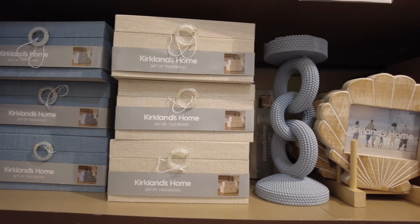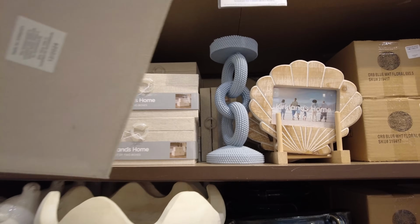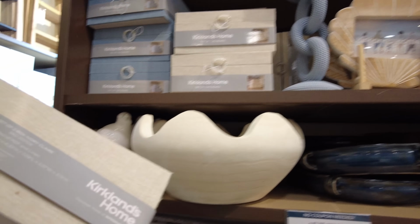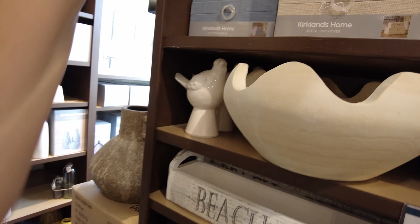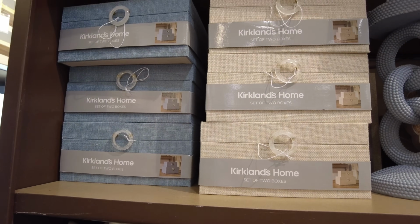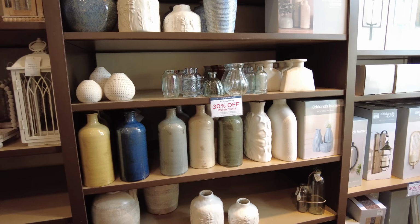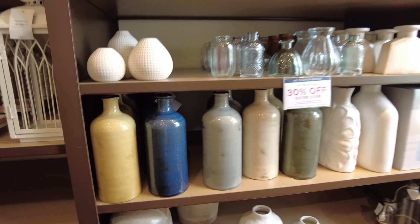And again, think about the Pottery Barn videos. They had little containers similar to this. Theirs were, I think, a little bit bigger, but that linen look container. So this is a 2-pack for $50. And they did have them in the cream and the blue, much the same. So if you're trying to find an alternative to the same look, I do think Kirklands is a great store to go to.